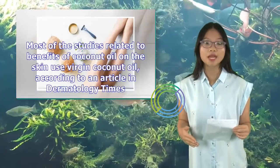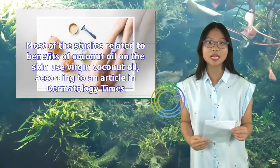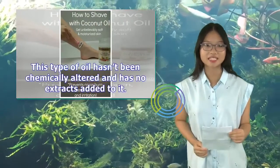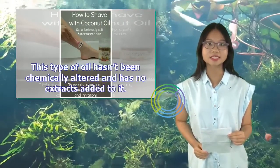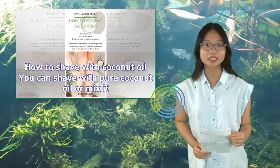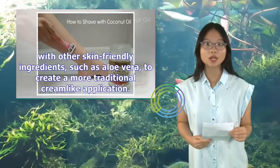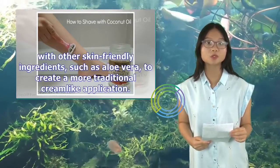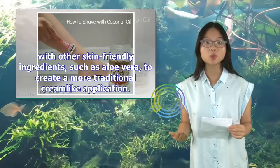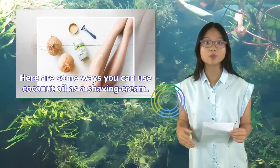Most of the studies related to benefits of coconut oil on the skin use virgin coconut oil, according to an article in Dermatology Times. This type of oil hasn't been chemically altered and has no extracts added to it. How to shave with coconut oil. You can shave with pure coconut oil or mix it with other skin-friendly ingredients, such as aloe vera, to create a more traditional cream-like application. Here are some ways you can use coconut oil as a shaving cream.